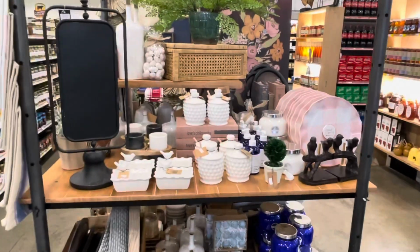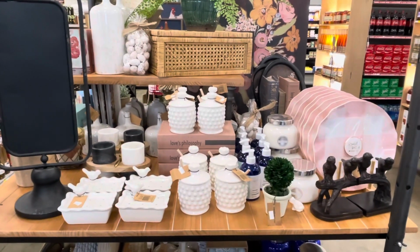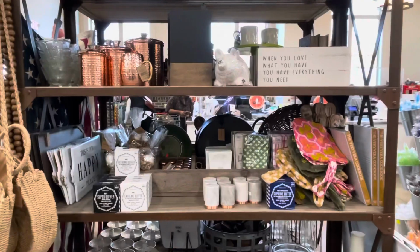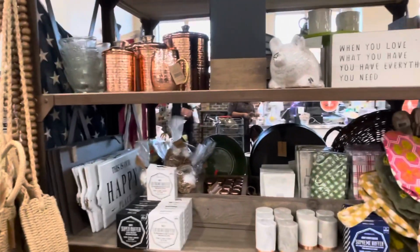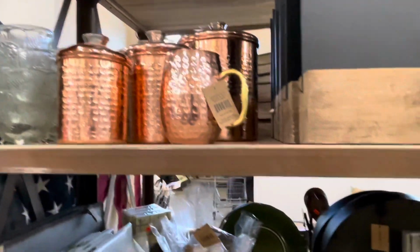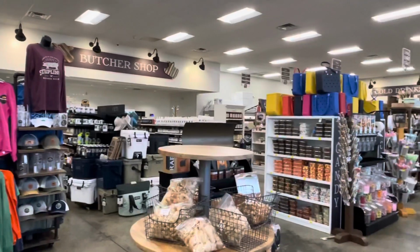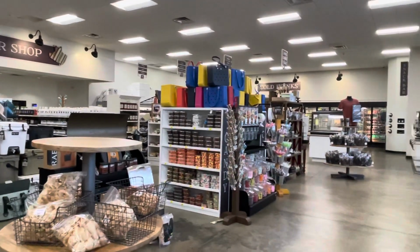They have some really nice housewares. So if you need a gift for anybody, it's a great little place to pick something up. So another example of some of the gifts. I mean, everything here is just really beautiful. It's not what you would expect from a normal stop for fuel. These salt and pepper shakers are just gorgeous. Just a super cute store.